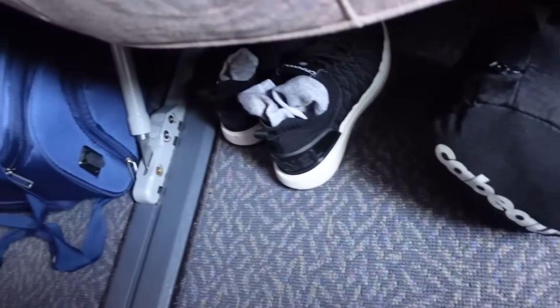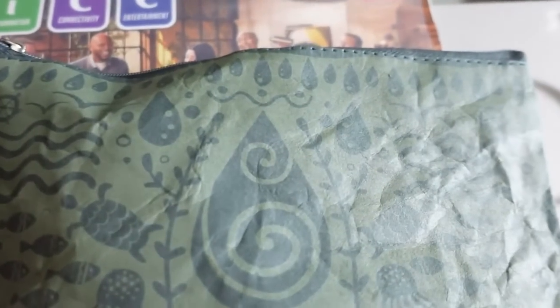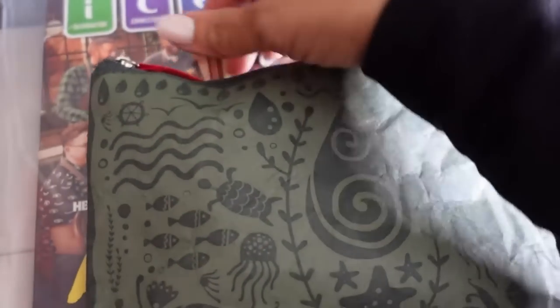So I already took a little bit of a nap. I have 3 pillows, 3 blankets, and my carry-on bags, which I was able to put underneath the chairs in front of me. I'm flying with my mom. She's 2 rows behind me, also with her own row. So let me show you what's inside this little pouch.